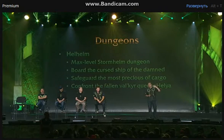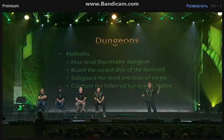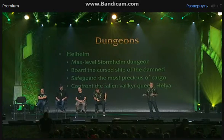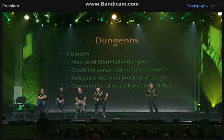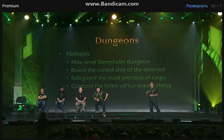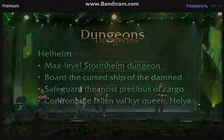So whereas the greatest warriors of the Vrykul ascend to spend an eternity feasting in the Halls of Valor, the cursed, the fallen Vrykul, they are ferried on the ship of the damned to Helheim, the domain of the fallen Valkyr queen Helya. And you are going to find yourself at a fog-shrouded dock alongside other fallen souls, waiting for the ship of the damned so that you can get on board and retrieve and safeguard some of the most precious of cargo. You'll have to see what it is.